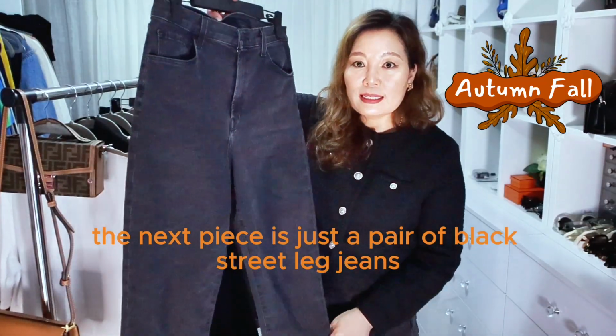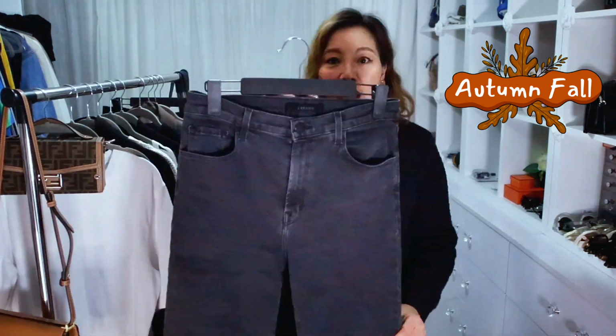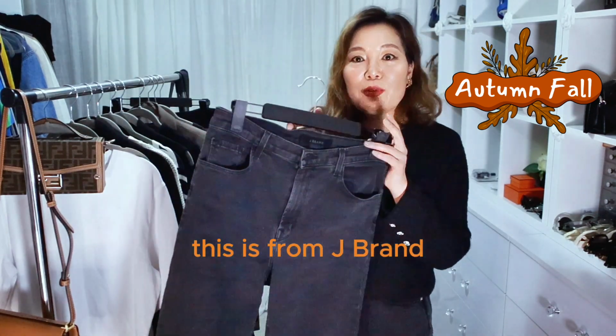The next piece is just a pair of black straight leg jeans that I've had for many years. I still keep wearing them. This is from J Brand.